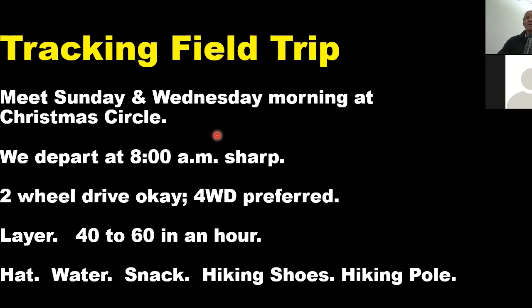Two-wheel drive is okay, but if you have a four-wheel drive, that's preferred. We'll make do with what we have. So if you have a four-wheel drive, drive it is what I'm saying. If not, then don't worry about it. We'll figure it out. Dress in layers.